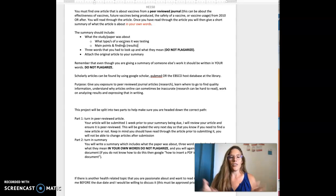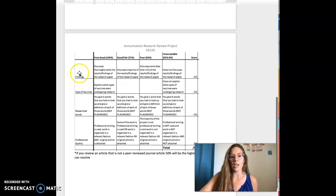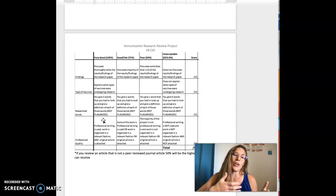Okay? You'll attach the original article, and you can see the rubric down here at the bottom that shows you all the different parts that I will be looking for in that review. Remember, the purpose is to become more comfortable with this. It's going to be a little weird the first time you read through it. You're going to have to read through this article multiple times, but I hope it's something that you're interested in.